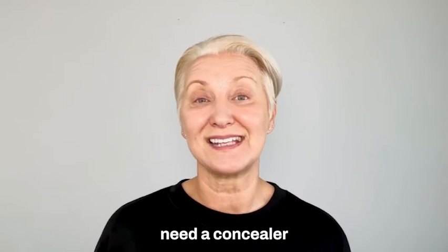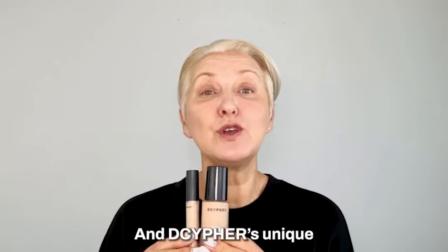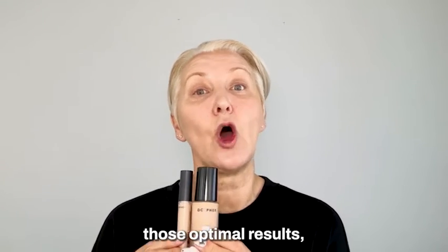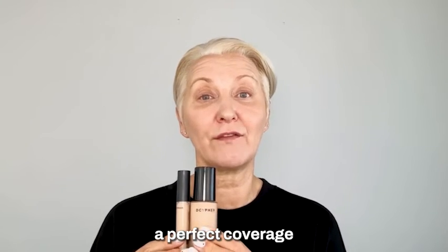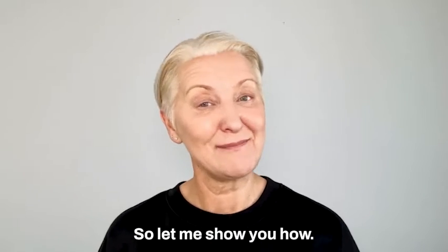Also, we're going to need a concealer that's brightening. DCYPHER's got that too. And DCYPHER's unique foundation and concealer with AI-driven technology is going to give me those optimal results, a perfect coverage and a great finish every single time. So let me show you how.